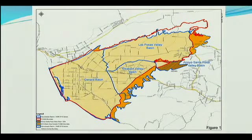There's the map that shows in orange the areas that are fringe areas. A little bit here, a little bit here, a little bit here, and then along here. And then, of course, the Arroyo Santa Rosa Basin is fully covered, and then into the Moorpark area in the Las Posas Basin. The red boundary is the GMA boundary, and then the blue are the state-designated basins.